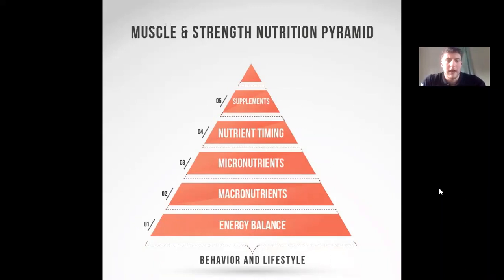Hi guys, so this is the Muscle and Strength Nutrition Pyramid, and basically it's the hierarchy of the importance of different nutritional aspects. Right at the bottom, you've got behavior and lifestyle as a subsection just before the energy balance, that first step on the pyramid. Behavior and lifestyle changes are basically having an active approach to eating a little bit more healthily, and being a bit more active throughout the day. But that's just a bit of a given.